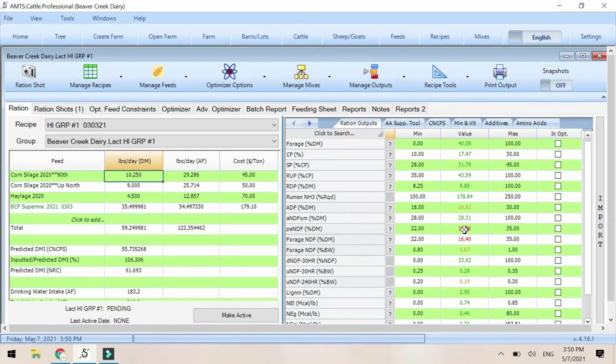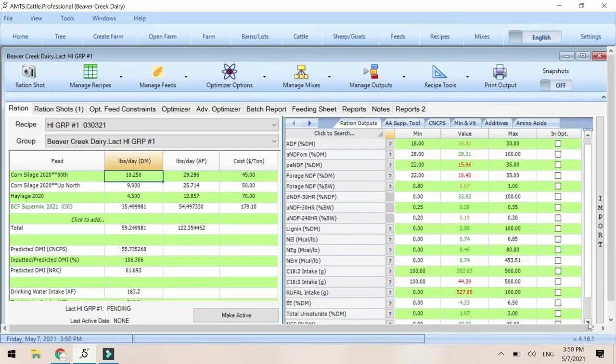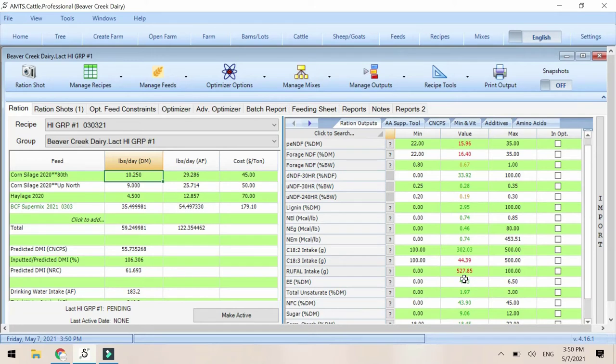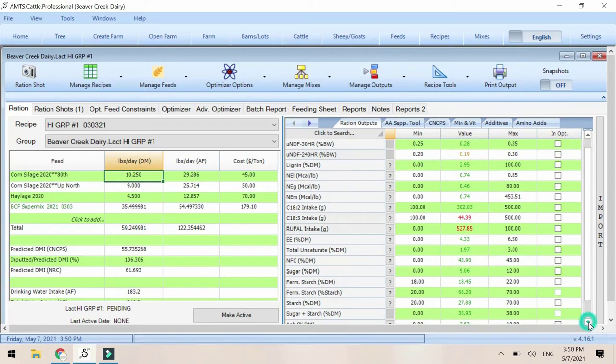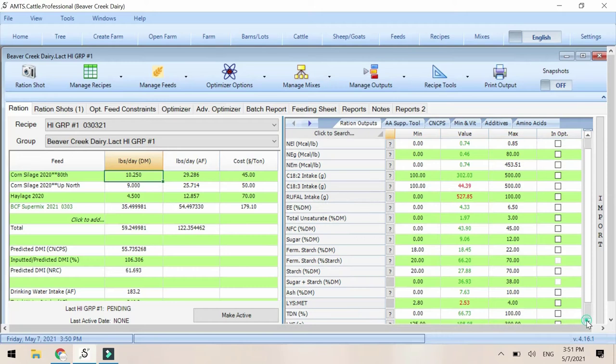What is really low is the peNDF. Butterfat is right now about 3.65, 3.7, and the total herd is about 3.8, 3.9, if you take it for lactation and other farms. This is what we feed and what we deal with. The fat is about 4.3%. NFC is 43.9. It seems high, but cows don't show that it's high. Sugar is about 9. I don't know who feeds 9 sugar, but we do. And starch is 27.8. That's the kind of diet we have.